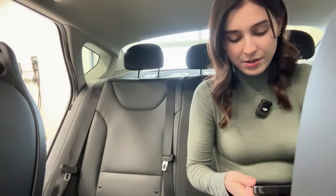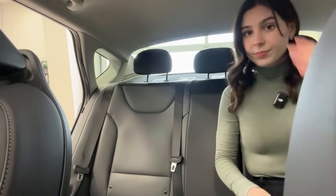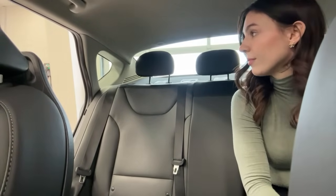We got 2:19. Someone asked if there were memory seats, so you can get that on the very, very top model, the GT Line Turbo Limited, which I think is a great car that needs a shorter name.